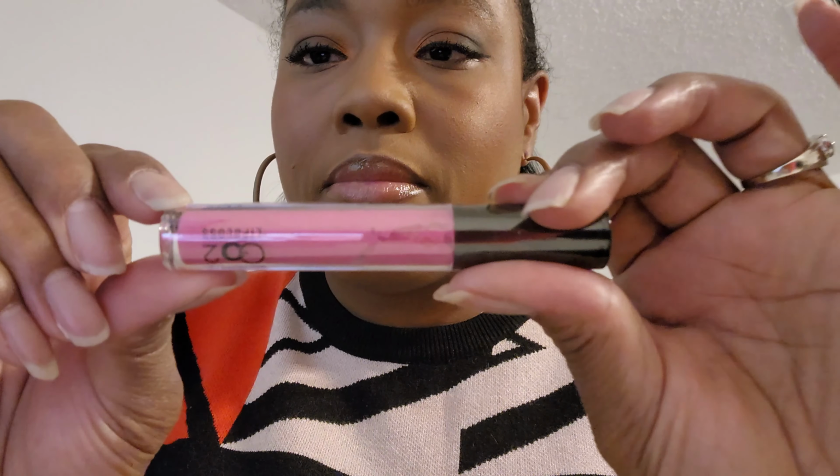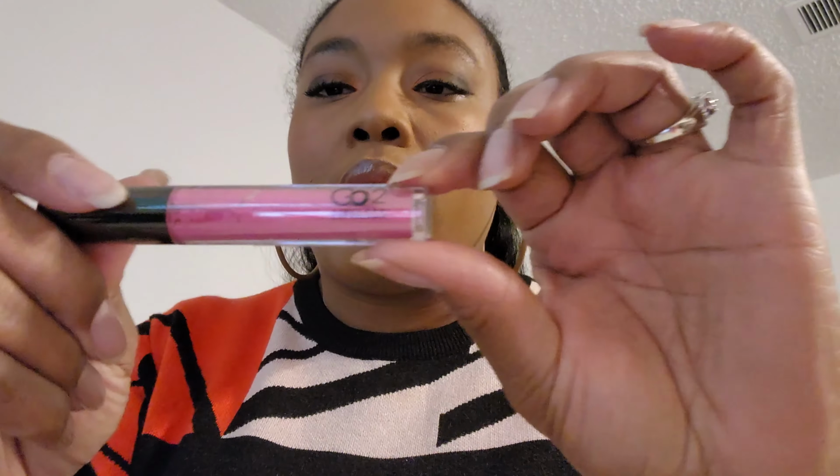this is a lip gloss from Go To, and it is in the color Glow 2. Or is that the color? Doesn't have a color name on it, but it's pink. And I love pink. Can you see it? Pink. Right there. Go To. And it is shrink wrapped, so that's awesome. But can we open it though? Yes, we can.